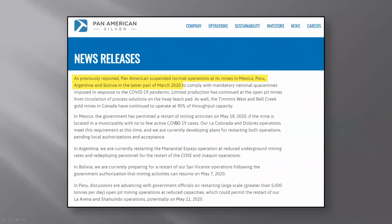Now, this is a quick update. I believe we're going to see some serious impact for the silver miners as well as the global silver supply in the second quarter, because as previously reported, Pan American suspended normal operations at its mines in Mexico, Peru, Argentina, and Bolivia in the latter part of March. Now they're starting to bring on these mines. I think in Mexico, it's going to be May 18th. In Bolivia, it's May 7th. And then in Peru, their gold mines on May 11th.